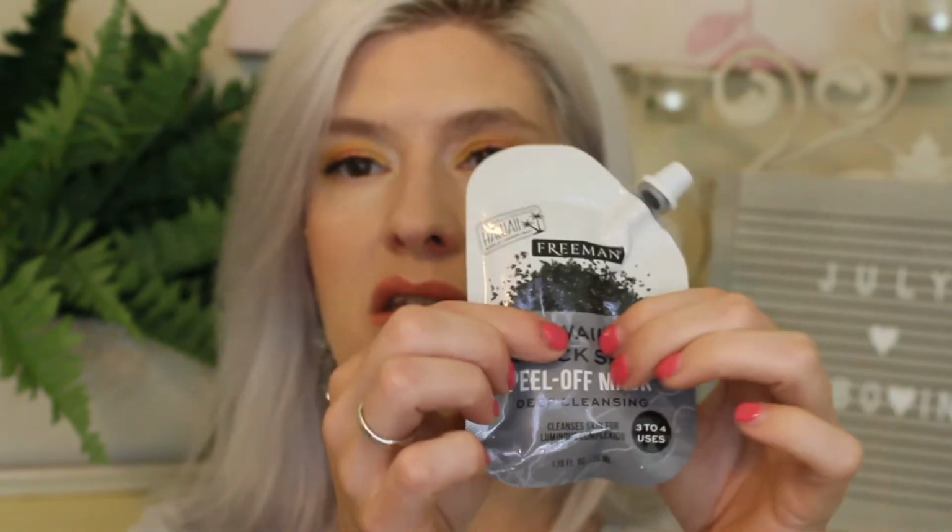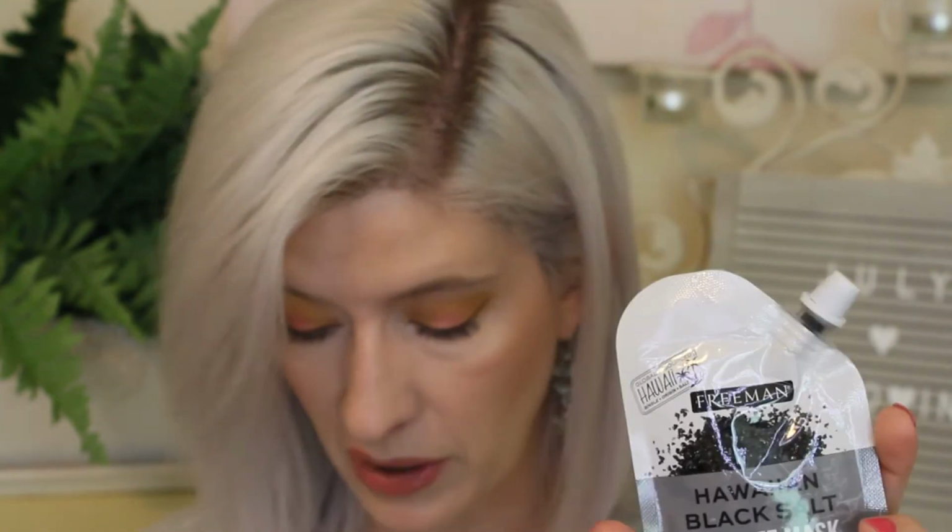There are 3 to 4 uses inside of here, so that's a pretty decent trial thing. For me, I'm not a big fan of peel-off masks, but that's just personal opinion. Some people really love them.